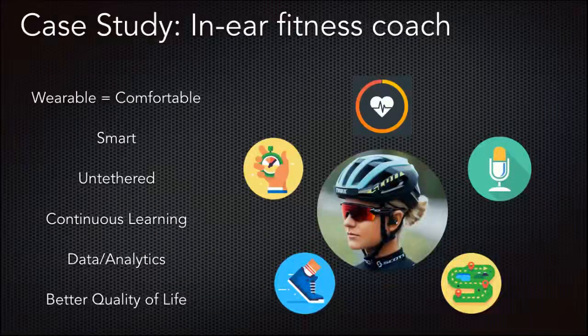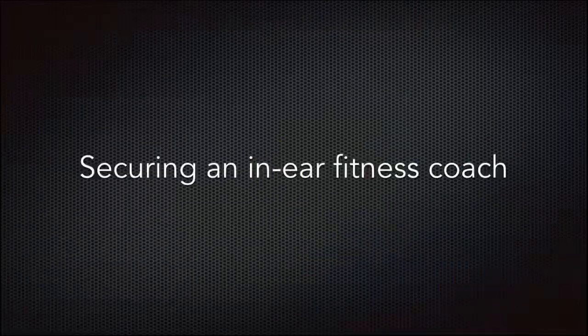Everyone loves data. So you want to see charts, you want to see graphs, you want to see how you're doing over a period of weeks and months. So there needs to be the ability to handle the data, process it, and give you the information that you need. And by and large, you'd buy a wearable like this for better quality of life, to improve your personal life. How do you secure it?